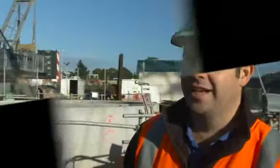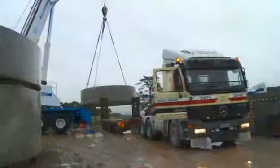And we've had no LTIs, which is lost time injuries, to date. And I'm very pleased with that and with the progress. And now, some 6 months later, we've started on the final stage of the project, installing the cascade.